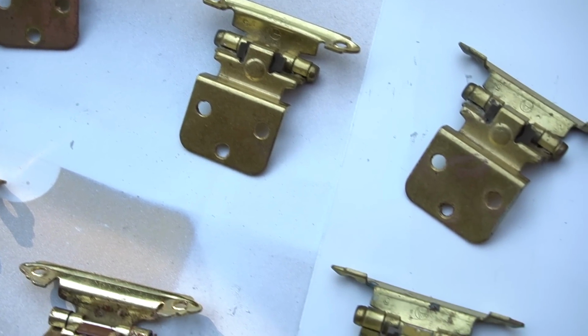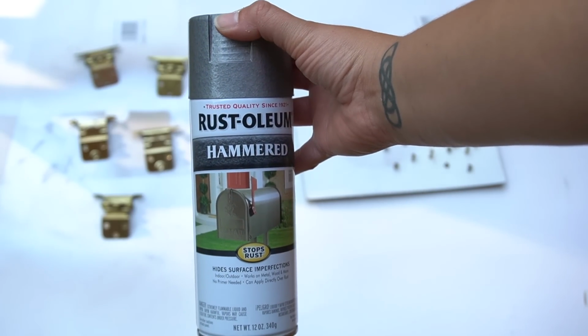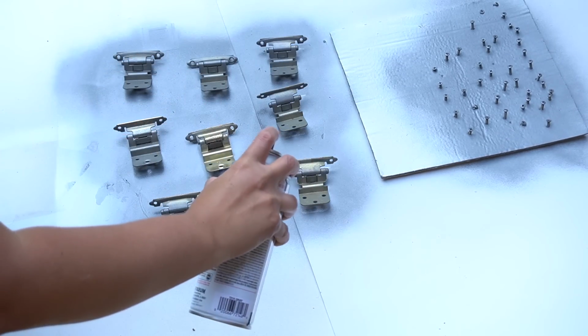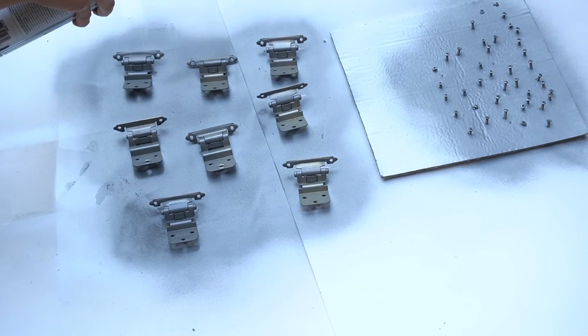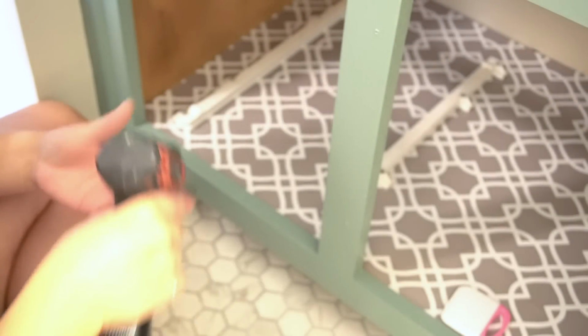Something else that needed some serious attention were the door hinges, and these ones are actually exposed. It's just the way the cabinet doors were made and installed. So I decided to take some hammered silver paint and spray paint them. Now it doesn't end up being exactly the same color as the handles that I chose to replace the old ones with for the cabinet pulls, but it'll do.